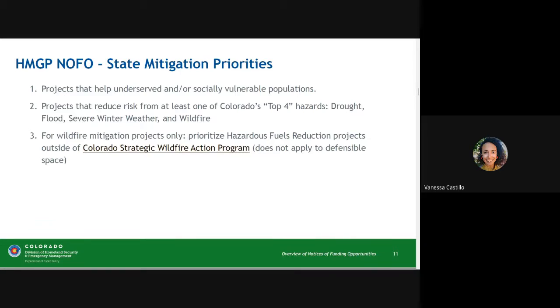The third prioritization applies only to wildfire hazardous fuels reduction projects. So those projects that are located outside of the Colorado Strategic Wildfire Action Program, and that's a Colorado Department of Natural Resources program. So hazardous fuels reduction projects that are outside of those areas are prioritized over those that are in those areas, and that's because those projects in the COSWAP area will receive funding through the Colorado Department of Natural Resources. Mark, I don't know if you wanted to add anything else about the Colorado Strategic Wildfire Action Program.